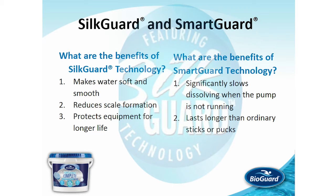And what SmartGuard technology does is it actually slows down the dissolution of the stick or tablet, specifically when you put it in the skimmer, when the pump is not running. This is going to help it last longer than ordinary sticks or pucks, and you're not wasting chlorine that you're dissolving while the pump's not running and moving it around the pool. So between the SilkGuard technology and the SmartGuard technology, this is not your average sanitizer. It sanitizes the water very effectively, but it offers so much more.